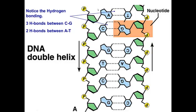Again, you'll notice the hydrogen bonding. There are 2 between adenine and thymine, 1, 2, 3 between cytosine and guanine, 1, 2, 3 cytosine and guanine, 1, 2 adenine and thymine.